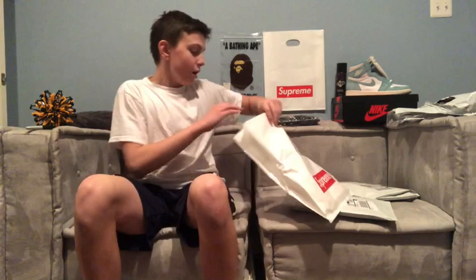And yep, we got our Supreme shower cap. This is the free gift that everyone got with the release of Spring Summer 19. Last season they had a bouncy ball, and like last year they had a toothbrush, but this year they decided to do a shower cap. I don't know why, but Supreme is a unique brand. All right, I'm gonna open that later.